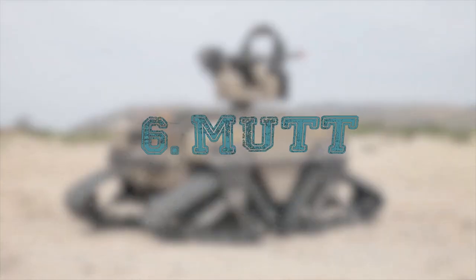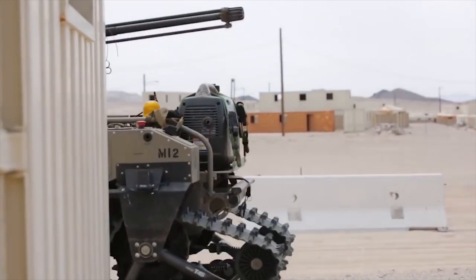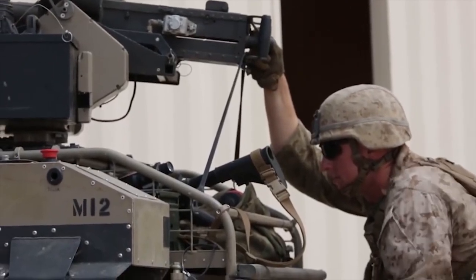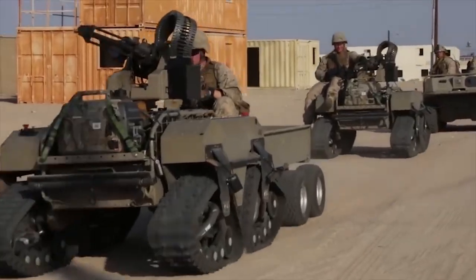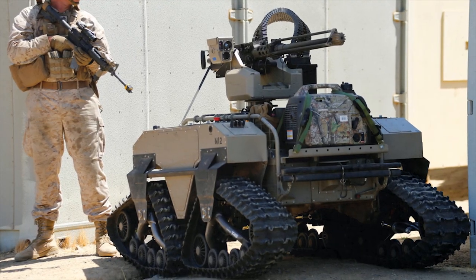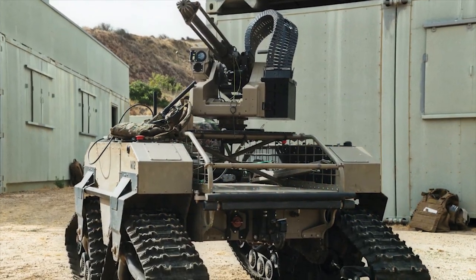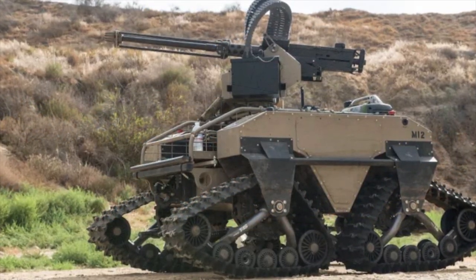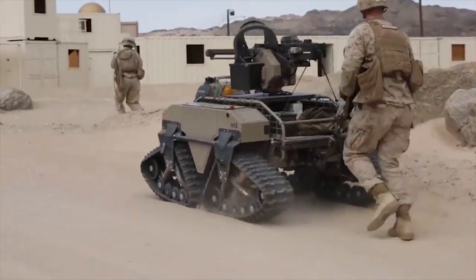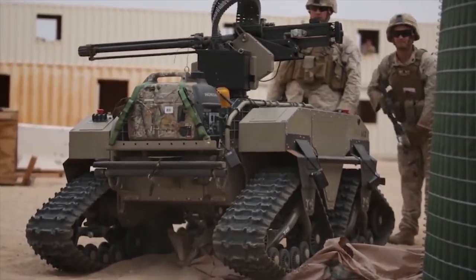MUT. Multi-Utility Tactical Transport, MUT, unmanned ground vehicle is being offered by General Dynamics Land Systems to project combat power while reducing the warfighter's burden. The vehicle is intended to provide persistence, intelligence, surveillance, target acquisition and reconnaissance, and lethality to dismounted infantry units in any operational environment. The UGV can be easily configured to accommodate a variety of larger payloads and new controllers. It offers high levels of autonomy and low thermal and noise signatures.